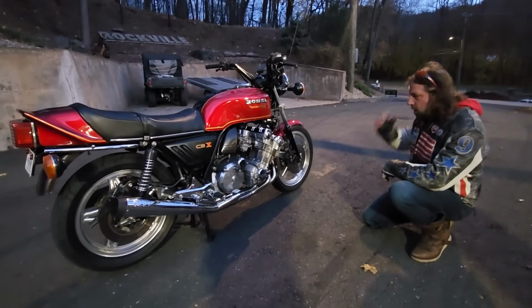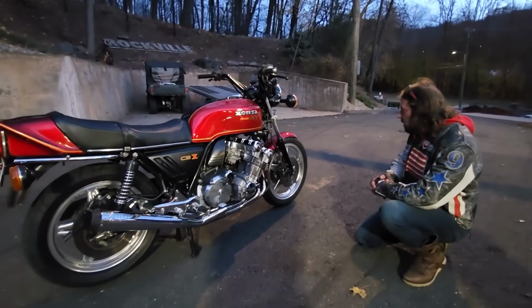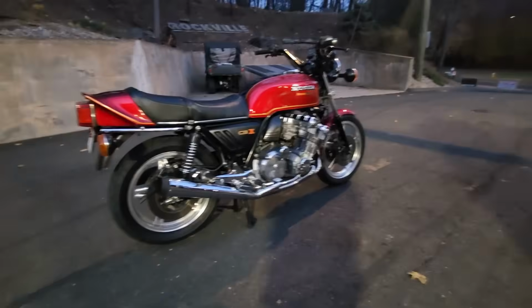I definitely think this is a world-class machine, investment quality classic that is going to go up in value. There's not a lot around that run this good. You really got it tuned to the 9s.